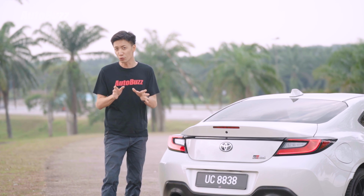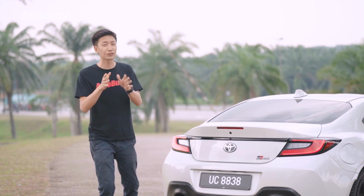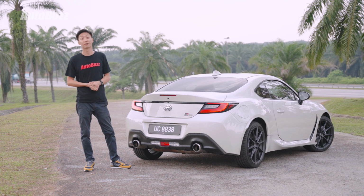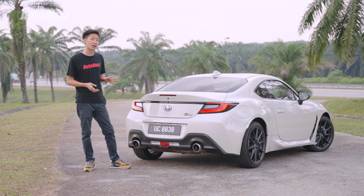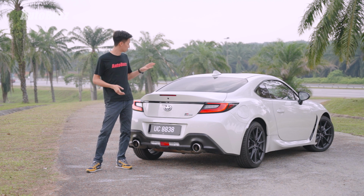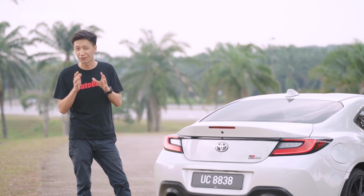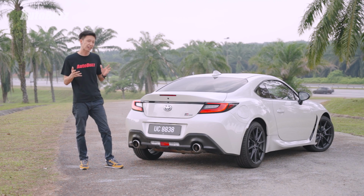If you're looking for a two-door sports car, one that's under 300,000 ringgit, naturally aspirated, with power you can fully utilize, rear-wheel drive with great handling, look no further. Otherwise, just get the automatic, because I refuse to compare this car with anything else.